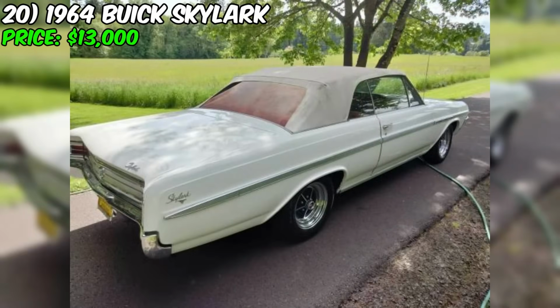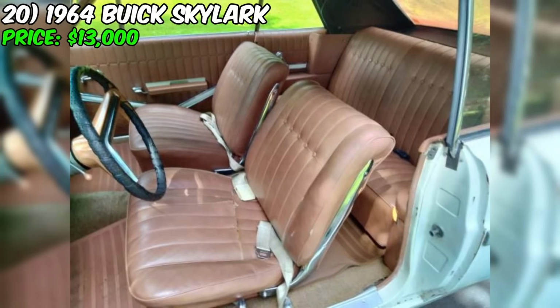At $13,000, it's a fair price for a car this caliber, and it's sure to turn heads wherever you go. Don't wait too long though, with a car this cool, it's sure to get snatched up quickly.